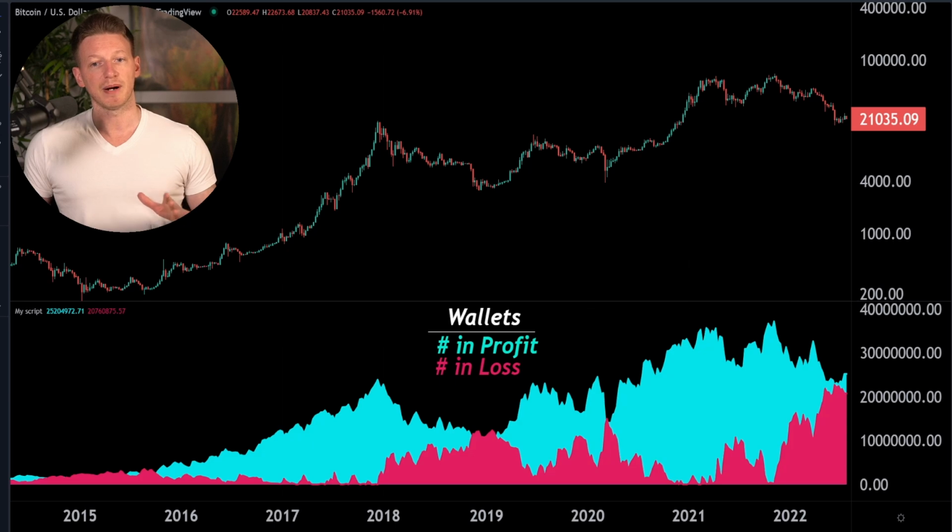Now, we have to keep in mind, though, that no two cycles are going to be the same. And in particular, with this cycle, we're facing a new set of market circumstances. So the cryptocurrency market has never, quite frankly, faced a broader market recession. So when we're discussing this today, we need to keep in mind the greater context of the general market and how ultimately that's going to impact our analysis today.